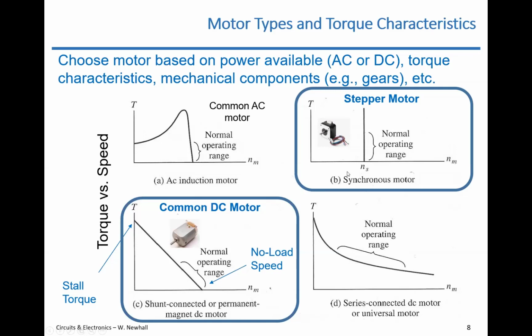So this stepper motor, if you look at this characteristic, it's a straight up and down line, which means under normal operation, this motor spins at 1 speed within the normal operating range of torque. So there's a specification for torque range of this motor, and if you operate within that torque range, the motor will spin at a speed that you designate, and I'll show you how that works. So this is another way to operate a motor, another type of motor.